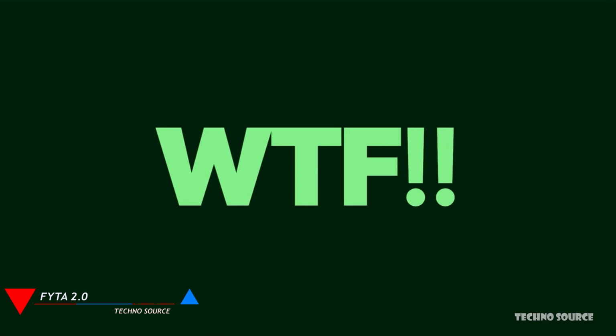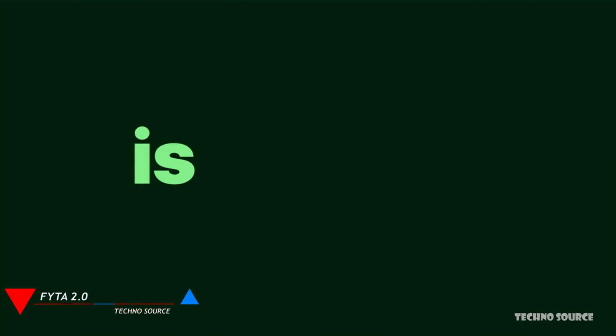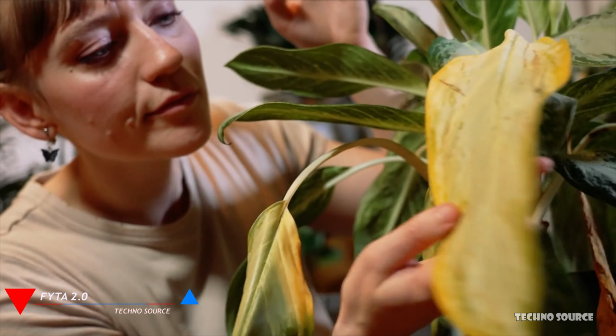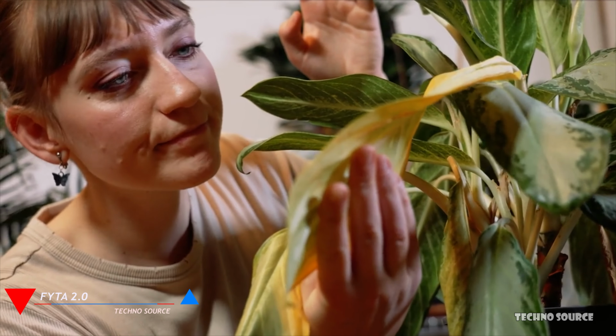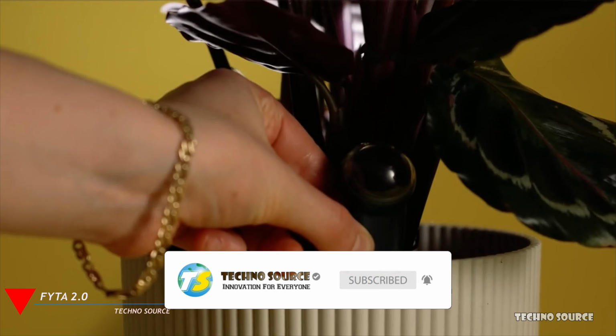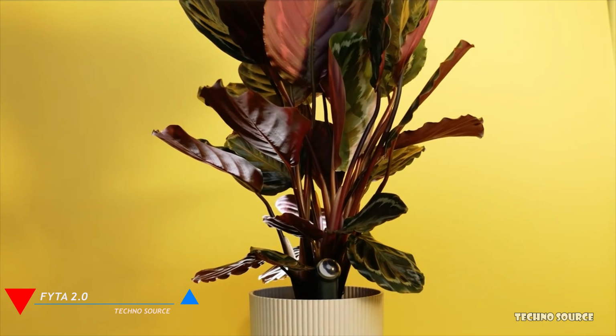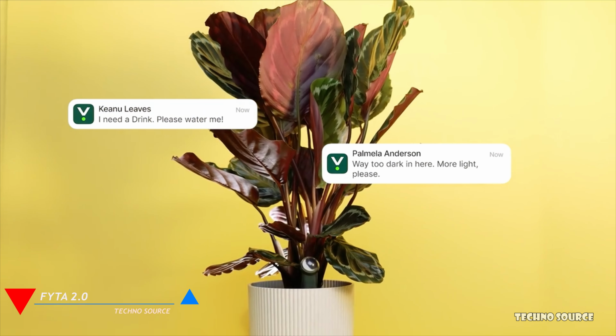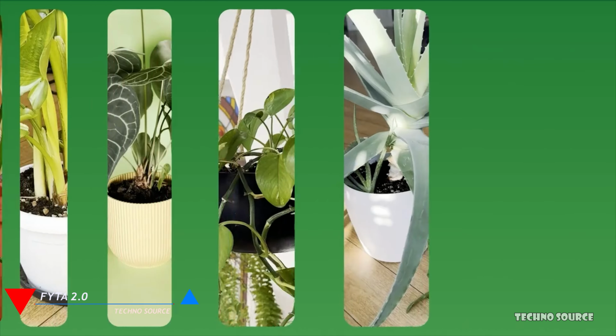For all the plant lovers out there, have you ever felt like you're just guessing when it comes to keeping your plants thriving? Even experienced gardeners sometimes struggle because plants don't exactly tell us what they need in a way we easily understand. That's where FYTA 2.0 comes in, a smart fitness tracker designed specifically for your plants. FYTA is a comprehensive plant monitoring system that tracks 13 key plant health metrics, giving you the data you need to understand your plant's needs, prevent problems, and help them grow confidently.